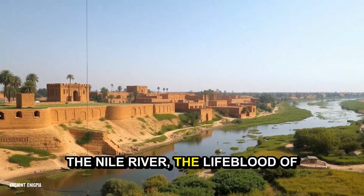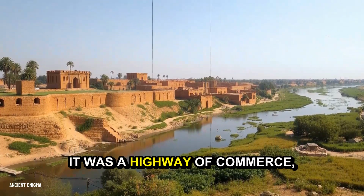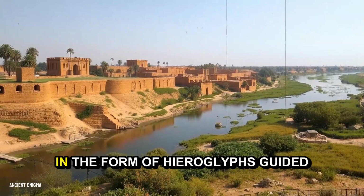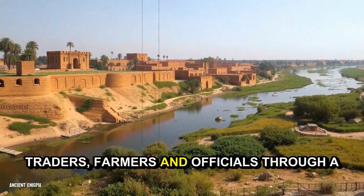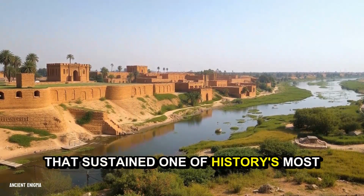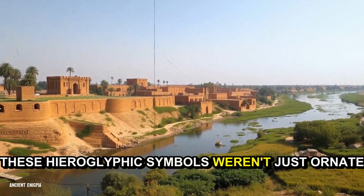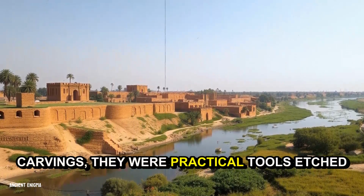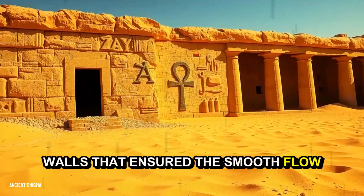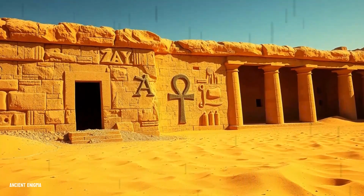The Nile River, the lifeblood of ancient Egypt, was more than just a source of water. It was a highway of commerce, culture, and connection. Along its fertile banks, cryptic markers in the form of hieroglyphs guided traders, farmers, and officials through a network of trade hubs and granaries that sustained one of history's most enduring civilizations. These hieroglyphic symbols weren't just ornate carvings, they were practical tools etched into stone or painted on temple walls that ensured the smooth flow of goods like grain, gold, and papyrus between Upper and Lower Egypt.